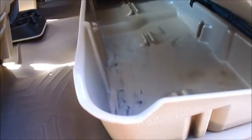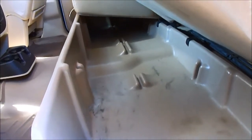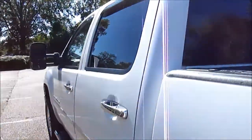And one cool thing someone sprung for is, usually underneath these seats is just open. This one's got a storage bin, so you can fill it up with ice and some beverages, put your guns in it, do whatever you want to. You can see the cab corners, all perfect. Look at these emblems. Even the Denali plate. If somebody sat in that back seat, you can't tell it.